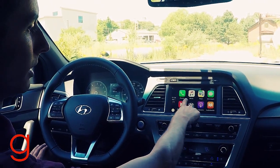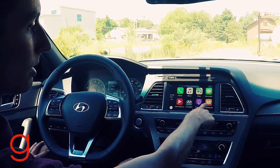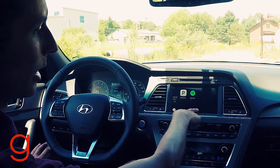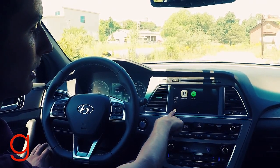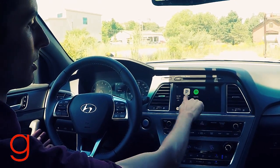So I have my available Apple apps, phone, music, maps, messaging, which I can do through Siri, and swiping over any available other things, such as my Pandora or my Spotify. I can also use Siri here and let know what my signal is. It's a very intuitive system to use.